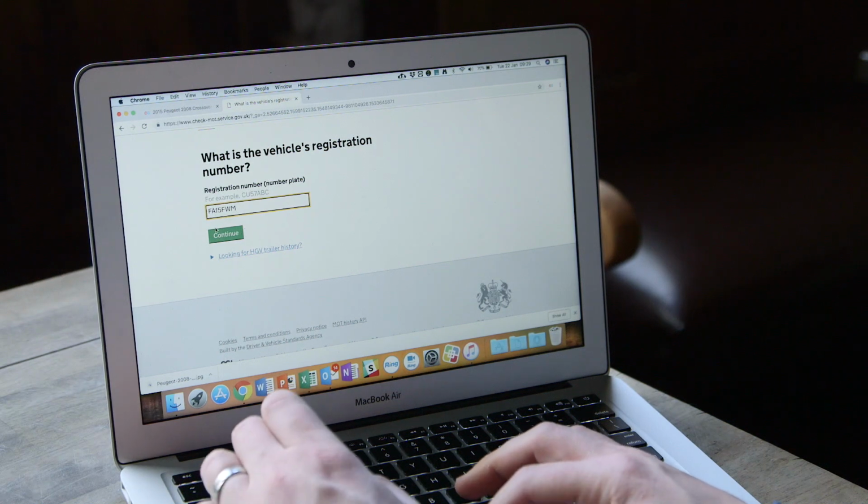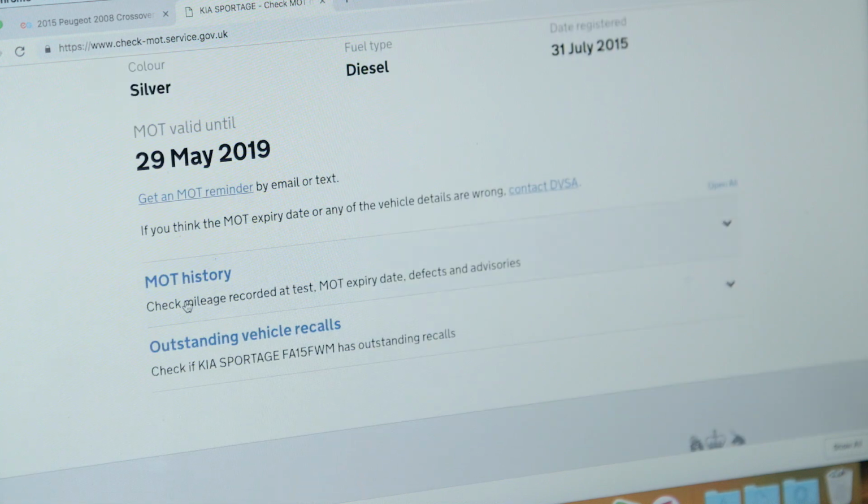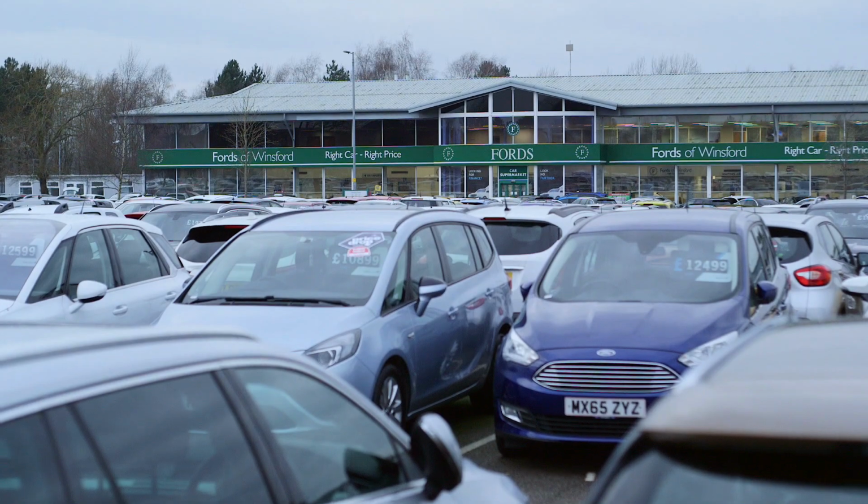Ideally, any car you're looking at will have a full service history, but don't forget to look up the car's MOT record online as well to get an idea of how well it's been looked after, and of course to buy from a dealer with good reviews.